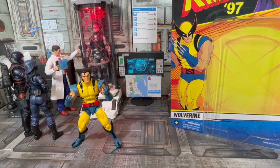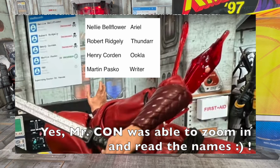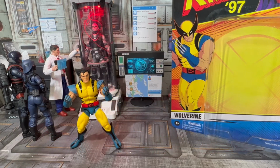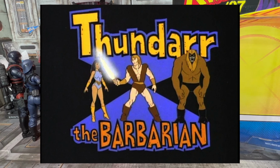Now, in the next clue, again in the background, you'll see a series of names. All these names are actually the voice actors for these particular characters, and you should already know who I'm talking about by this point. Nellie Bellflower voiced Ariel. Robert Ridgely voiced Thundar. Henry Corden voiced Ookla. Martin Pasco was the writer for the cartoon. And finally, the cartoon I was looking for, well, you should guess it by now: Thundar the Barbarian. One of my favorite cartoons.